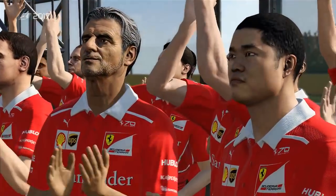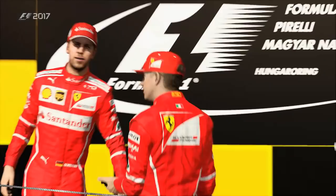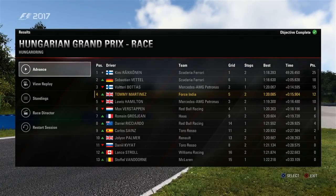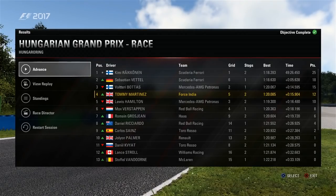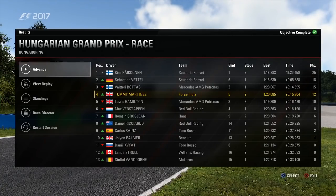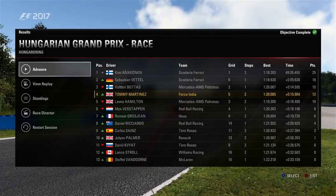Now going to move into the final race results, drivers and constructor standings to see how things shape up after that very hectic race. Right, so as you can see, looking at the final race results, Kimi Raikkonen wins the Hungarian Grand Prix ahead of Sebastian Vettel for a 1-2 for Ferrari, then Valtteri Bottas in P3 and myself in P4. Lewis Hamilton ahead of Max Verstappen in P5, with Romain Grosjean in a very good P7 ahead of Daniel Ricciardo, who recovers from P14 on the grid, and Sainz and Palmer ran out the points scoring positions.